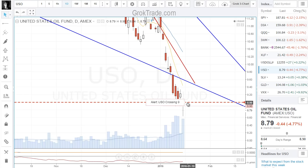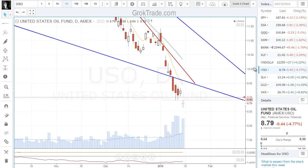But on Tuesday, we get this big gap up, and I got an alert set at $9. If we get over $9, I'm going to be watching this, because I'm going to be looking to buy crude oil, because this could definitely be a bottom. Look at the huge volume rolling in. This could be capitulation.